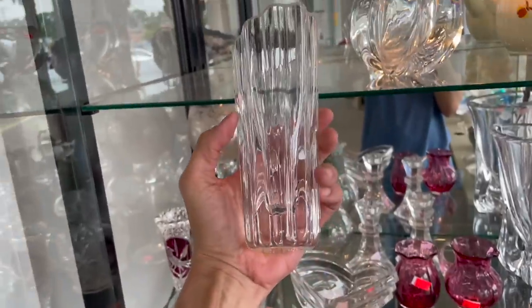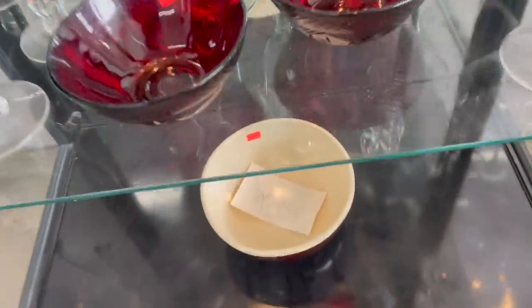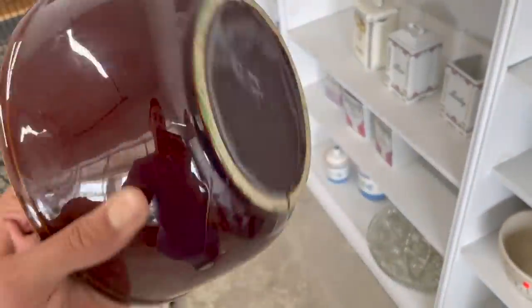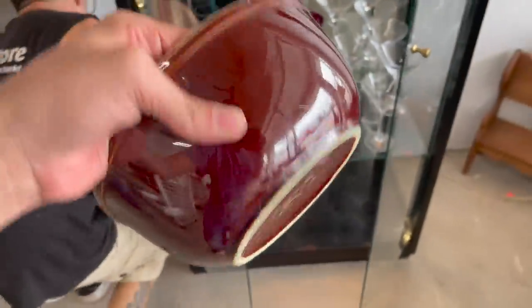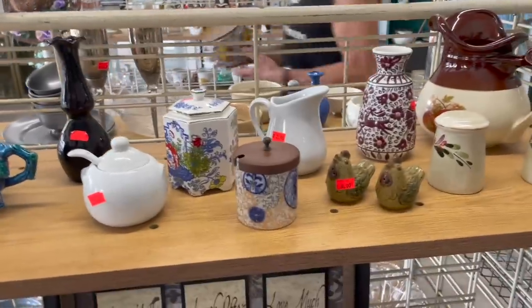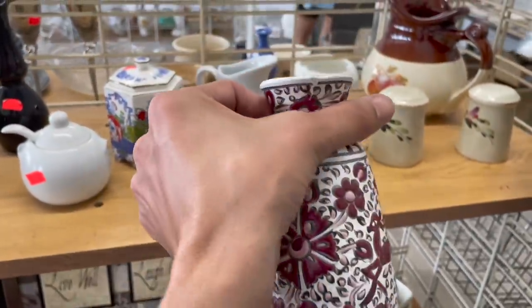No signatures, but almost looks like that'd be Mikasa. There's a McCoy. Oops, sorry. McCoy has some defects though. For $12. Alright, so they changed the 25% off discount to Thursday. So we're gonna wait on the mushroom. I'm looking at this with a deer on it. Oh, it's chipped. It's Greek.